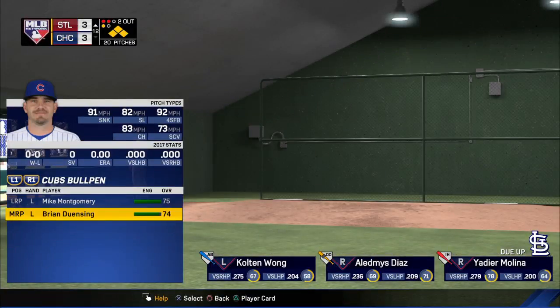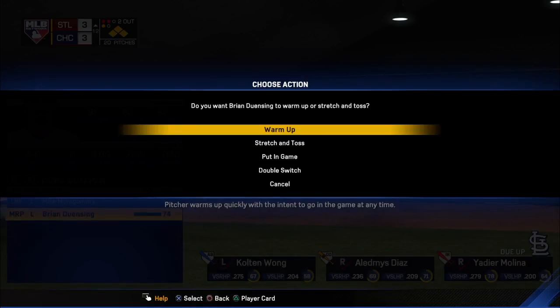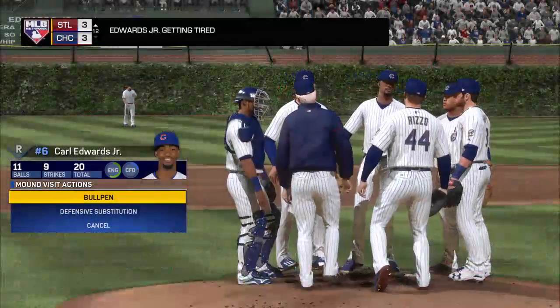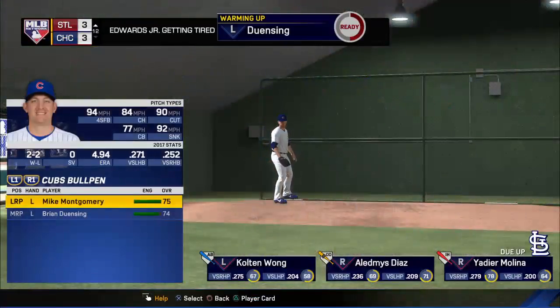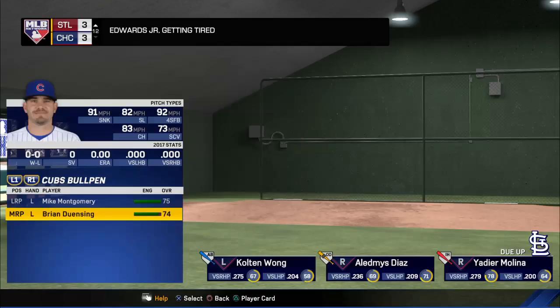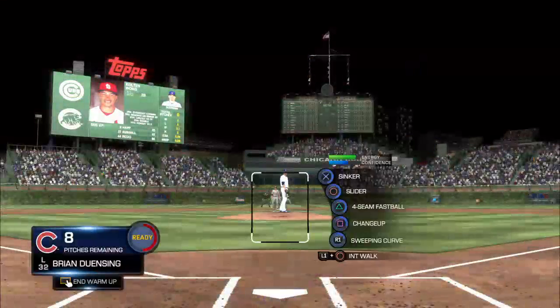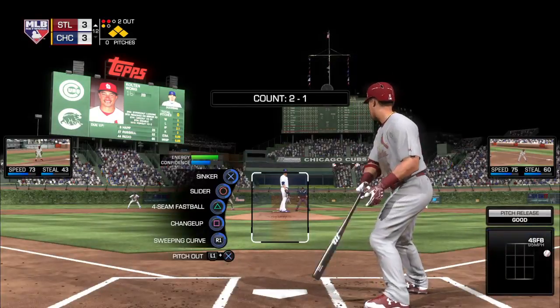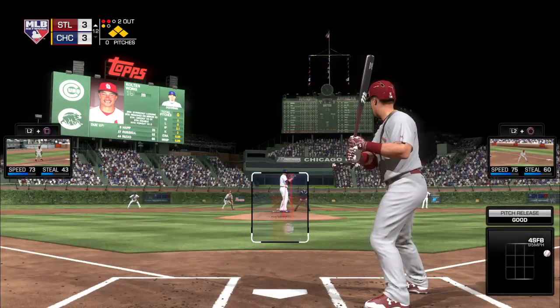Second baseman number 16, Colton Wong. Now time is called, and this might be to buy a little time for that reliever to get loose. Brian Dunzing answers the call to pitch here in a big spot. He inherits a bases loaded jam, but needs just one out to get out of it.